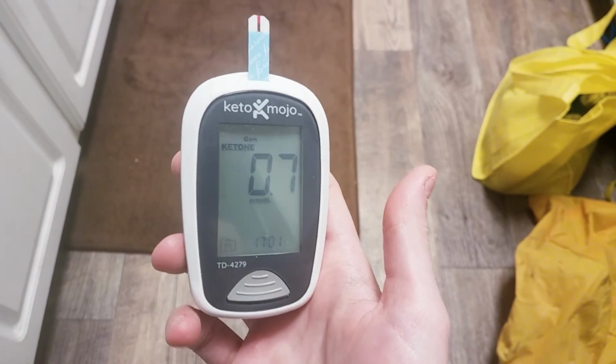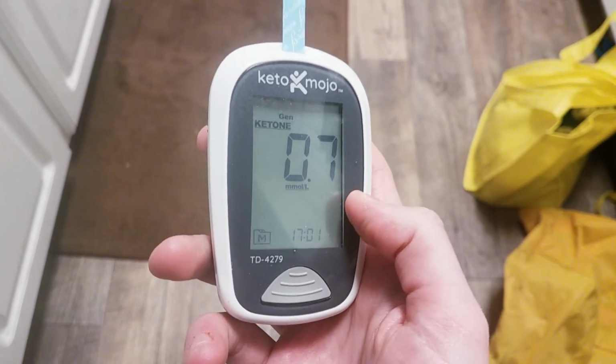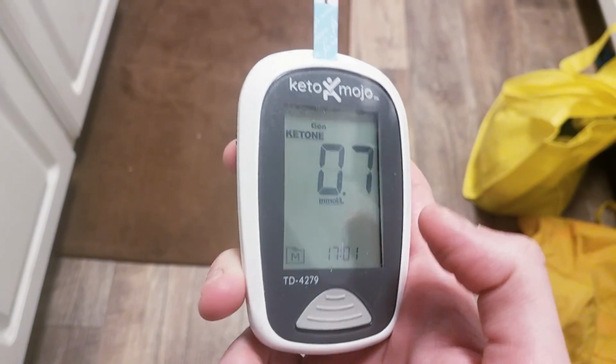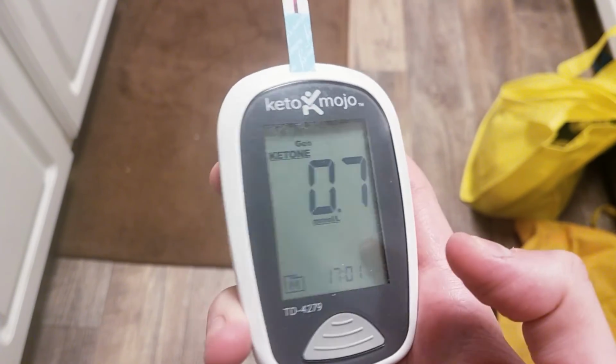Okay, so it's been 2 hours since I finished eating my 2 burgers, or my 5 ounces of burgers, and now I'm at a 0.7. So I went from no reading at all to 0.7, so at least an increase of 0.7 by having all that fat that I had.